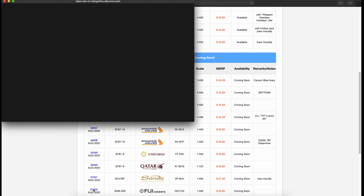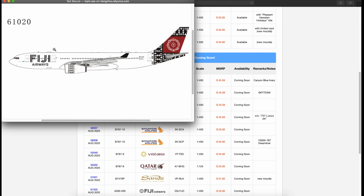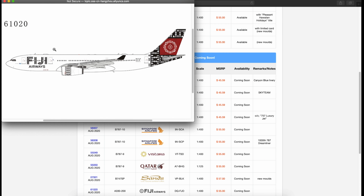A330 Fiji Airways. That's a very solid release. A lot of people want this A330-200. Sorry, not 300-200. And this is Delta Quebec Foxtrot Juliet Oscar. So Dairy Queen. Perfect, I like that. Great country. Fiji Airways has a good livery in my opinion, even though the Boeing-white livery fits the identity of the carrier, so I'm fine with that.